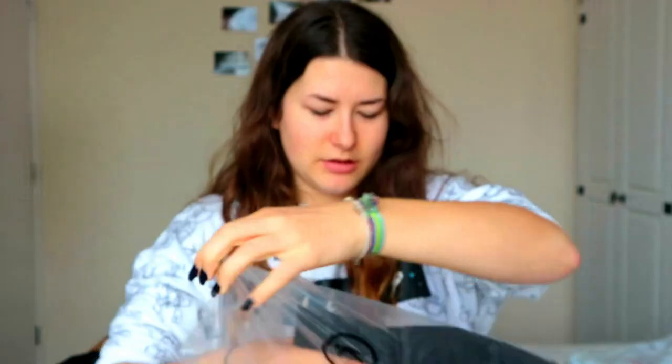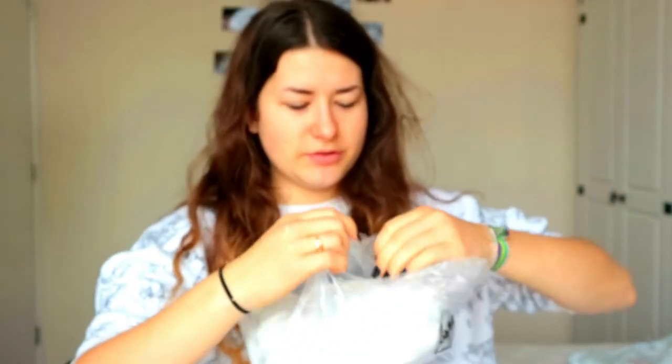So we're just gonna open the jeans first. Ooh, they feel different than what I'm used to, so it's gonna be weird trying these out, but I think they look pretty nice. So let me just open this one up too.